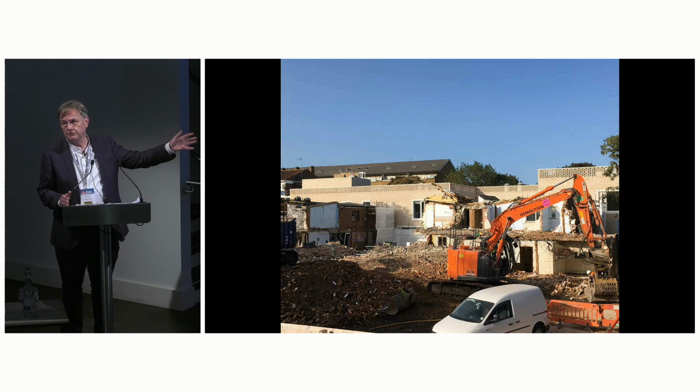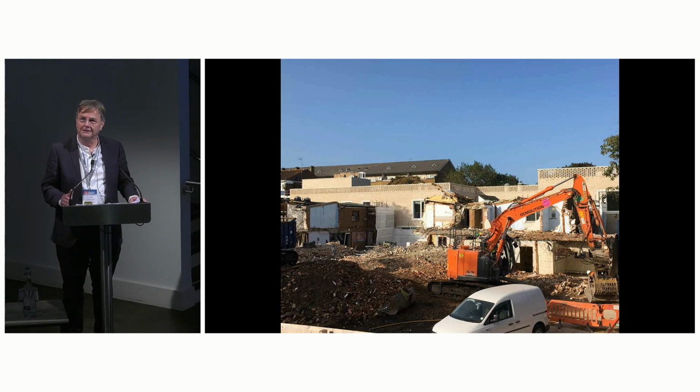It was built by a very good contractor, Gilbert Ash, and it was built during COVID. While the world stopped, Gilbert Ash just didn't stop. They just gradually, steadily went on building it without difficulty.